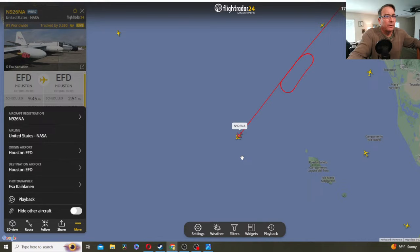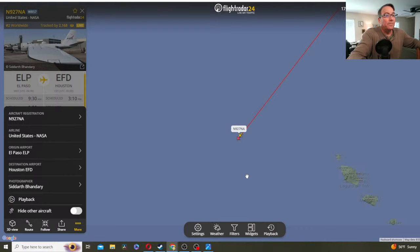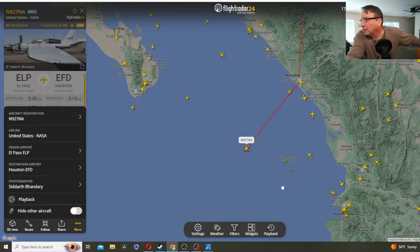Let's get a ping on the lead aircraft here, 927. He's got the lead. And watch him close, see what he does. Durango. 4 minutes and 28 seconds of total phase at NASA's Durango. Southwest of Hondo, Texas, a National Science Foundation jet is circling. Okay, good.